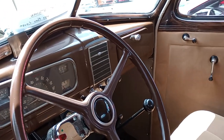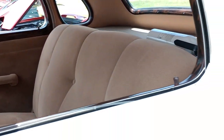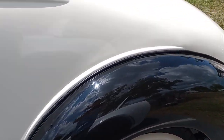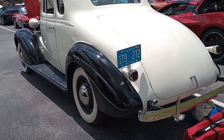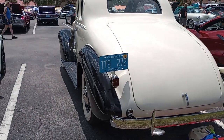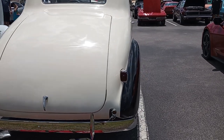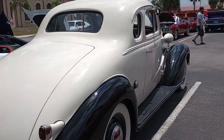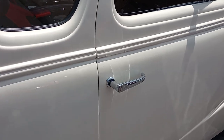That is classical 30s American styling. Beautiful paint, nice body. And again, the design flow on this is incredible for these Art Deco cars. Very good attention to detail.